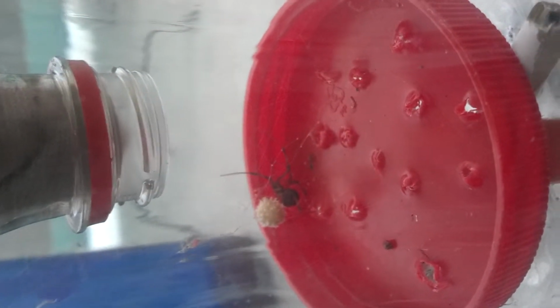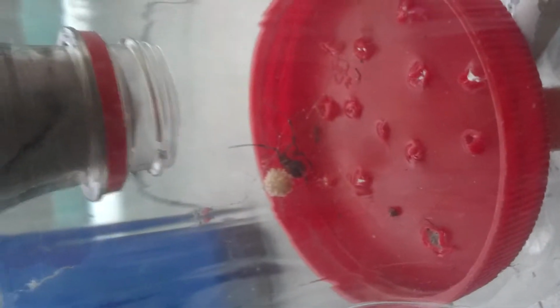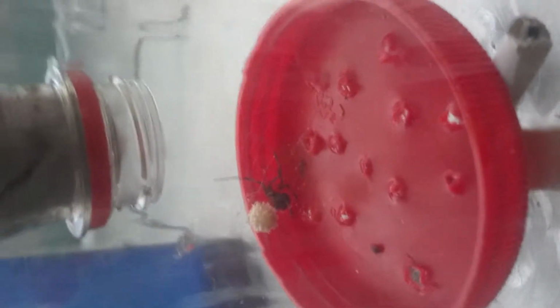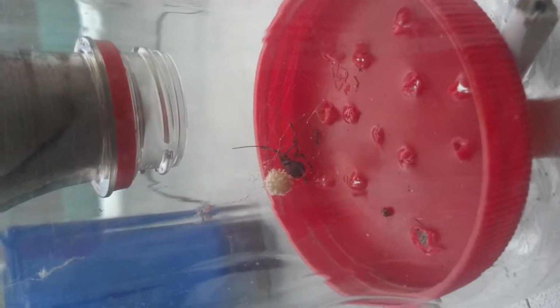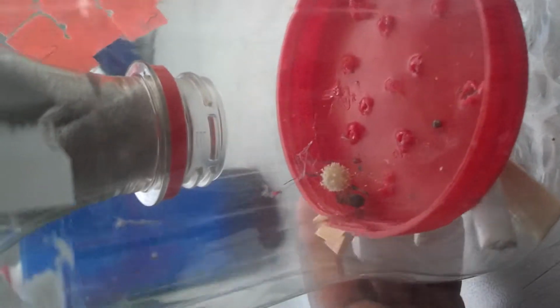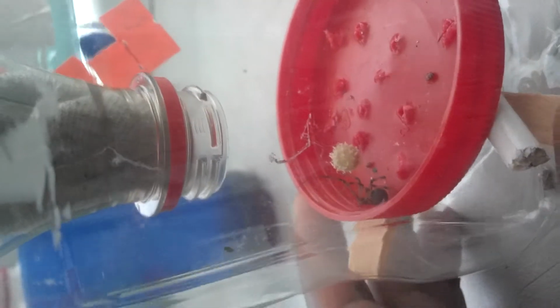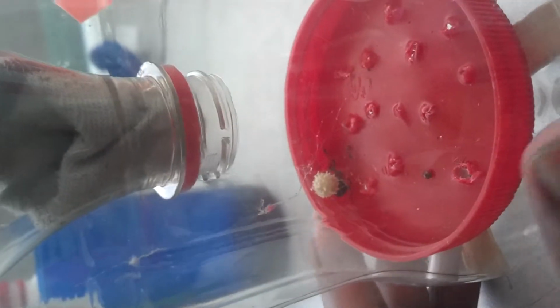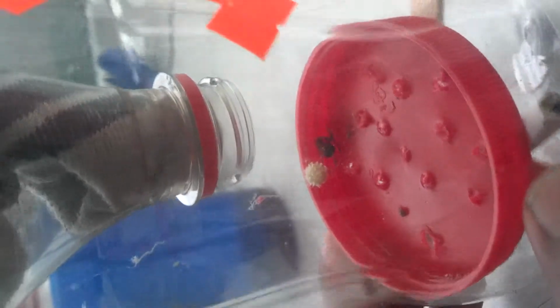Hello everybody, and this is my black, or should I say brown widow. I found it outside my window with a couple more of her friends. You can see, I caught her. I didn't know she was pregnant, so now she has an egg sac.